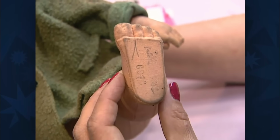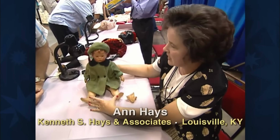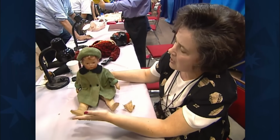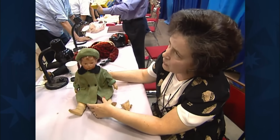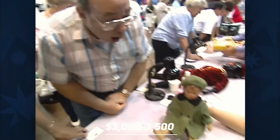Bearing the hallmark of the artist right under its foot, this doll is an authentic creation from the early 20th century. Although the doll is missing some parts, such as the underclothes, it is still worth as much as $3,000 to $3,500. Oh my goodness.